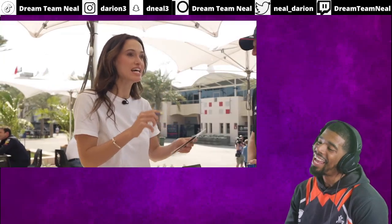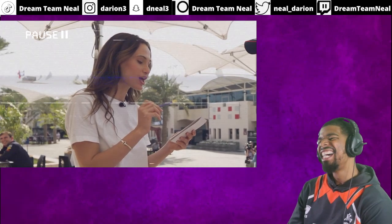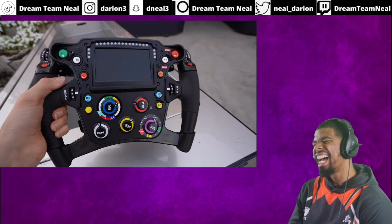I actually got to sit in what I think was your seat in the RB19 in the factory. It's probably a bit wide. Actually, it was kind of a good fit. Did I just tell world champion Max Verstappen that our butts are the same size? Anyway, here's what their steering wheel looks like.